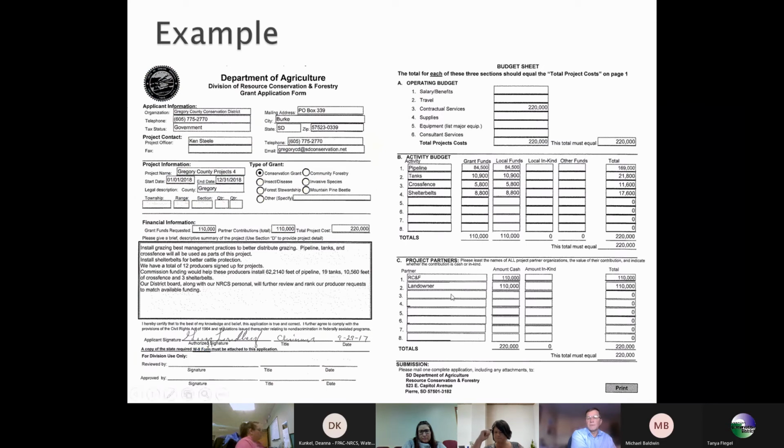Then the C budget is again, it totals the same. You can see in this example I've got here for Gregory County, they've put in for pipelines, and they expect that the total amount of pipelines they're going to put out there equals $169,000 for this period, this was 2018, a 1-year period. That was a lot of pipelines. But you can see here they put in half, it's a 50-50 cost share. Half of it was from the grant and half of it from the producers. And similarly for the tanks and cross fence and shelter belts. They listed those items in the operating budget as contractual services.